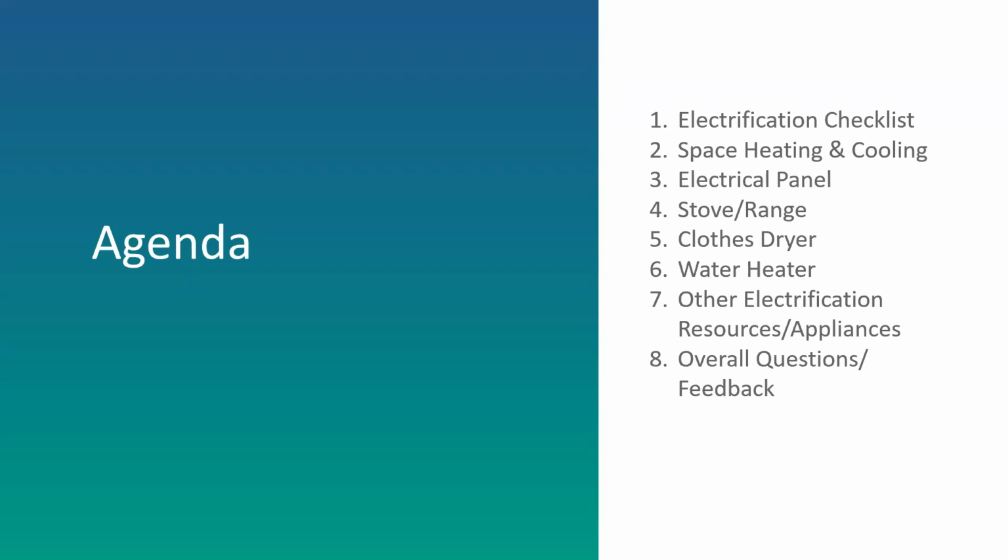So we're going to first go over the checklist itself and then go through each of the technologies. And like I said, have a break at the end of each one. And then hopefully we'll have some time for any overall comments, questions, concerns, feedback that you may have.